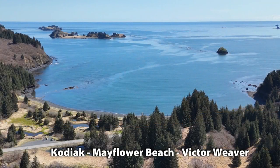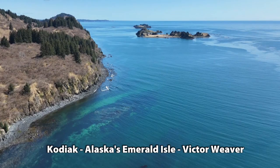So now we're going to get to Kodiak Island, where we have a series of photos. This is from the beach, Mayflower Beach in particular. Thank you to Victor Weaver. He also was out at Pasagshak Bay, and that's a beautiful shot. Kodiak is often referred to as Alaska's Emerald Isle. I know Ireland is as well, but look at those waters. They're kind of jewel-like as far as the tone. Turquoise comes to mind as well as emerald. So thank you, Victor, for sending that in.